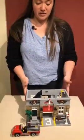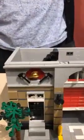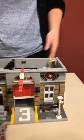Like I said, the modular buildings, they are a ton of fun, not just to look at, but also to play with. There is one other cool detail out on the front that I should point out too. You see the golden fire helmets there? This is the first set to include them. So they're on display, but I mean, they're helmets. If you really wanted to put them on your firefighters, you can do that.